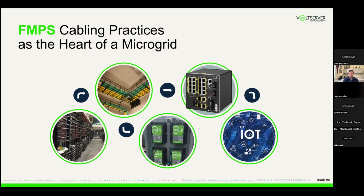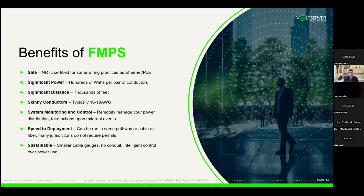That's being done today with some of our customers' projects, and we'll see as more and more individuals bring fault managed power systems to market, you'll be seeing that more and more. And you'll see these come to market because there really are many advantages to a fault managed power system. As we mentioned earlier, it's safe. All the equipment has been tested by the nationally recognized testing laboratory, so it's all certified. It's all listed and labeled.